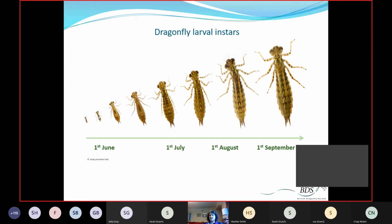It's its exoskeleton, so that doesn't stretch. And as it grows bigger, it has to grow a new, bigger skin underneath the old one, and it sheds that skin as it gets bigger. Each of these stages is called an instar, and they can shed their skin. They can have up to 13 or 14 instars throughout their time underwater as larvae.